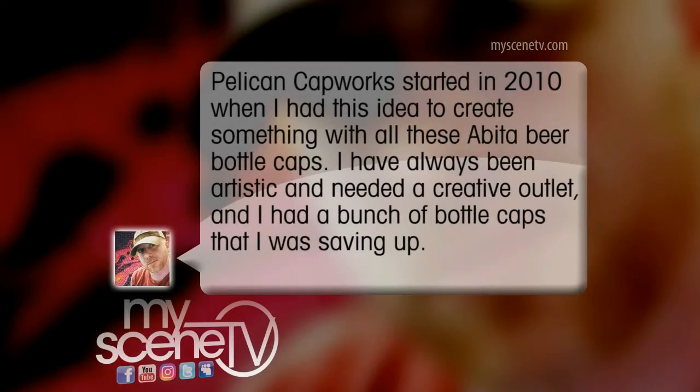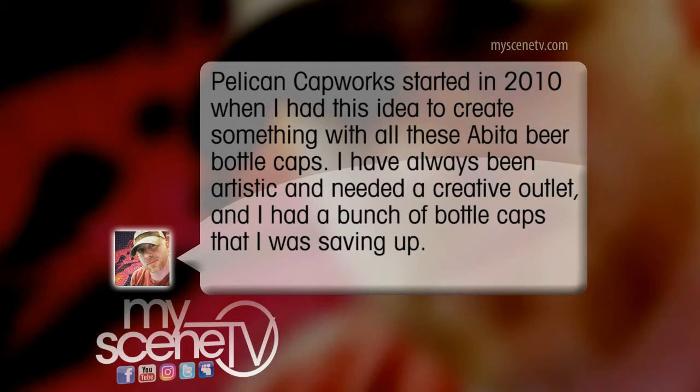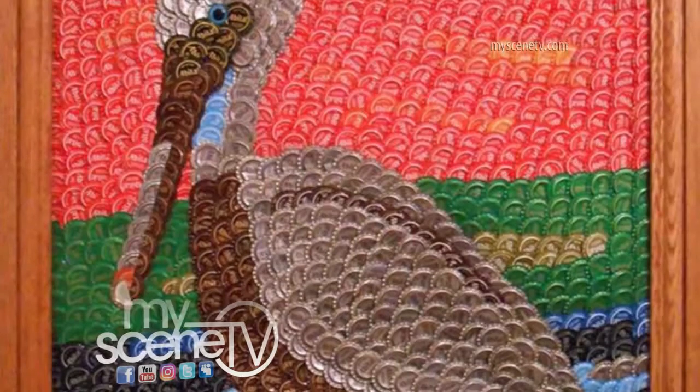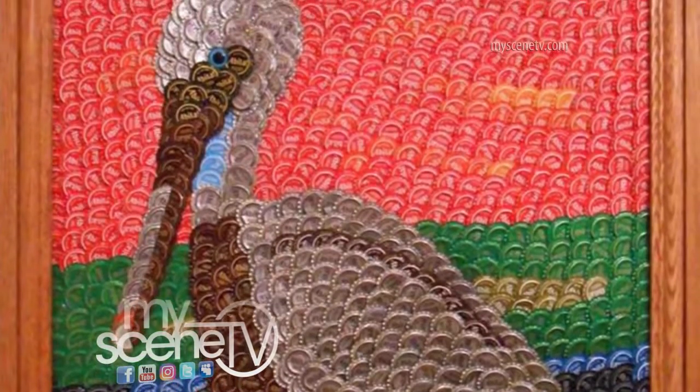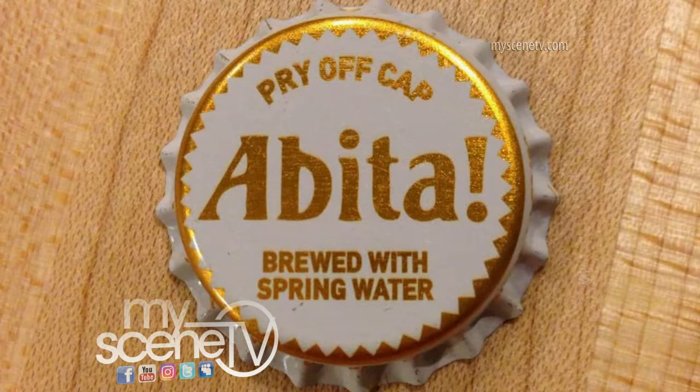He says Pelican Capworks started in 2010, when I had this idea to create something with all these Abita beer bottle caps. I've always been artistic and needed a creative outlet, and I had a bunch of bottle caps that I was saving up. With Louisiana on the mind, he got the idea to make a pelican, something he loves, out of Abita beer caps, his favorite beer, using the 14 different colors that they had at the time.